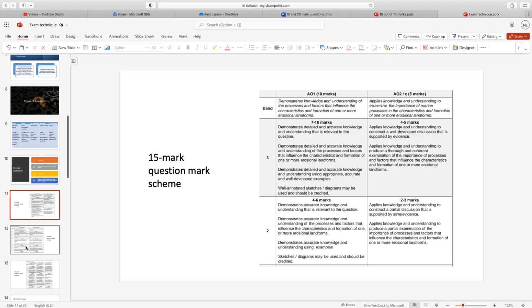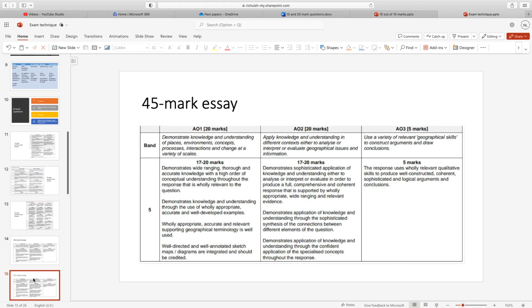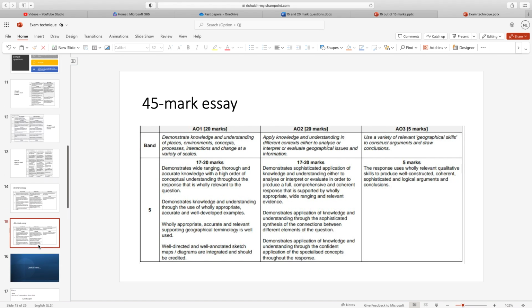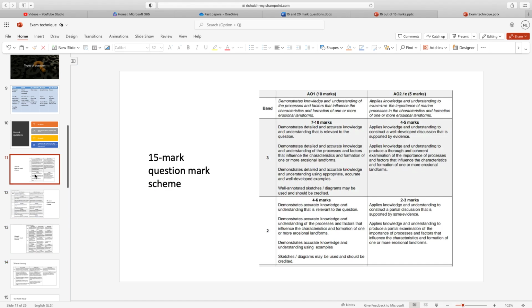And then what I've got here are mark schemes so that you can see them. I've very optimistically only given you the top band, look, because it would be nice to be aiming for the top band there, and then you get all the ones here. In a nutshell, folks, you have to do more as the number of marks increases. I'm sure that's pretty obvious to you.